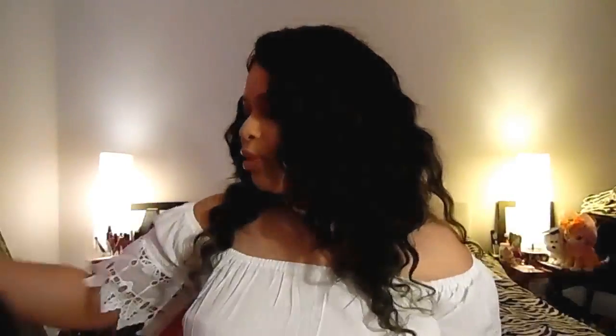I also got another ribbed top, and I just wore this to work the other day. I got this for maybe $6 to $9, and it's an olive green one. You guys know olive green is like the new pink for me, pretty much. So yeah, these ones are more dressier tops, I would say.